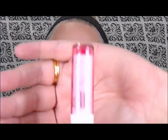So this is an E.L.F. sheer lipstick in Pouty Raspberry.